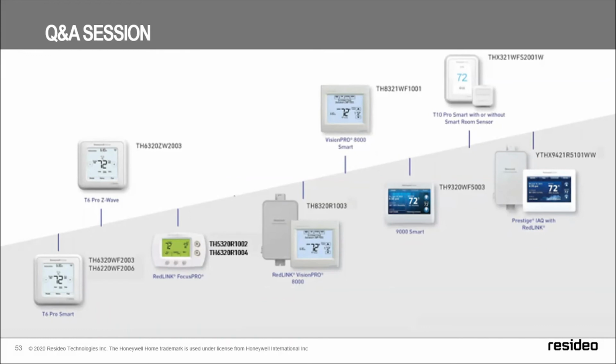If I have a need for a thermostat in a room where one currently does not exist and there's no wires in the wall, what do we have to offer to get that application complete? Okay, well, that's great. If you're looking at your screen now, the ones that you can do that with are the RedLINK Focus Pro models, whether the 5000 or 6000, depending if you want it to be programmable or non-programmable. The 8000 will also do it because that has a battery option. And then with Prestige, all you would have to add is 24 volts, so you don't need to pull the wires necessarily all the way down from the equipment. If you had a way of pulling 24 volts and giving it R and C, you could also add there with minimal intrusion. So you have a lot of flexibility there, Sean.